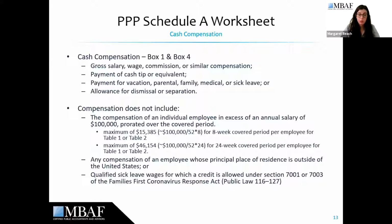Compensation does not include any compensation over $100,000 during the covered period. So Table 1, Box 1, for the 8-week cannot be over $15,385, and it cannot be over $46,154 for Table 1 or 2 in Box 1 or 4.